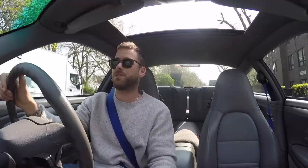Waffling aside then, I think these are a very, very good buy. These are between 25 and 30 grand for a nice one. So this has got 50,000 miles on it, which for a 17-year-old car isn't much at all. It has got full, absolutely comprehensive history.